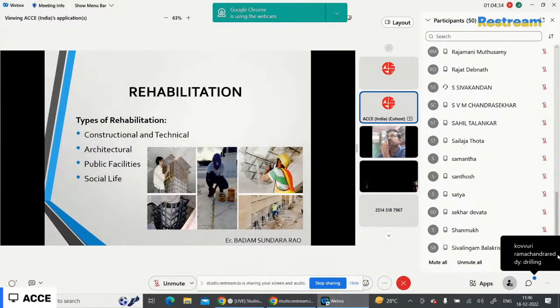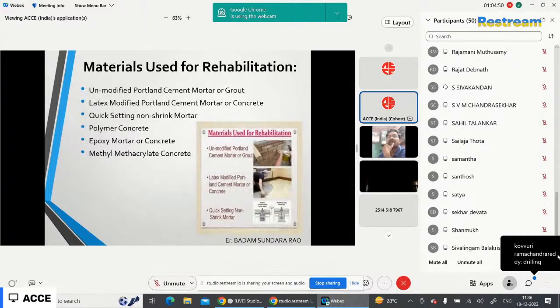Rehabilitation. What are the different types of rehabilitation? Constructional and technical rehabilitation, architectural rehabilitation, public facilities rehabilitation, and social life rehabilitation. Materials used for rehabilitation are unmodified Portland cement mortar or grout, latex modified Portland cement mortar or concrete, quick setting non-shrink mortar, polymer concrete, epoxy mortar or concrete, and methyl methacrylate concrete.